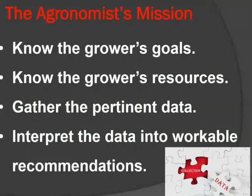So I'm going to summarize the things here. The agronomist's mission is to know the grower's goals. What are you after? Is it organic gardening? Is it high yield? Is it pretty flowers? Or what is the goal? What are the grower's resources? What do you have available? Do you have animal manure available for your garden or for your farm? That's great.